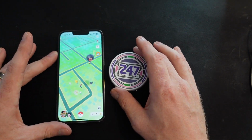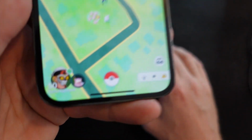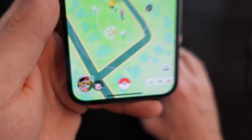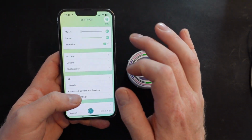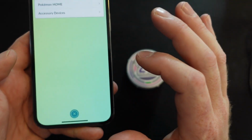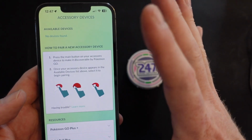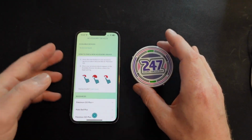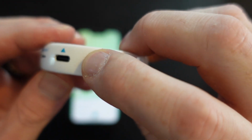So here is my account, right? Josh Highland right there, level 50. What's up, level 50s out there? So let's go ahead and connect this. Go up to the settings, connected devices, accessory devices. So I don't have anything paired right now. I'm gonna set this down. And then on the player one side, let's go ahead and turn that on.